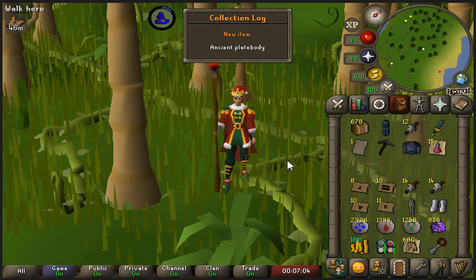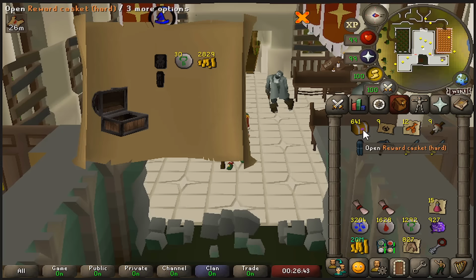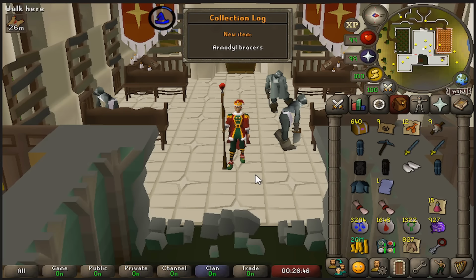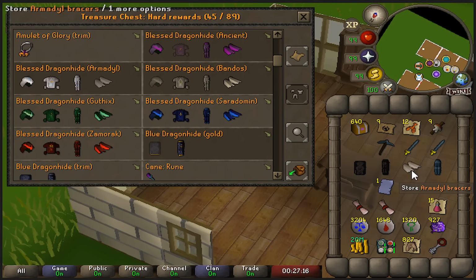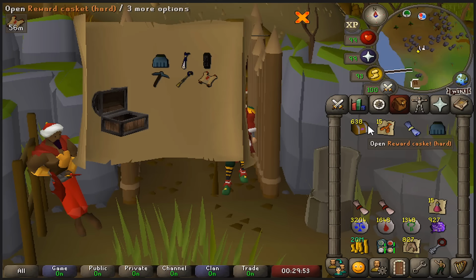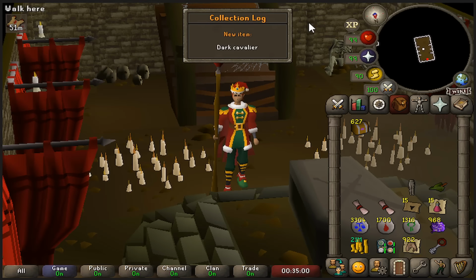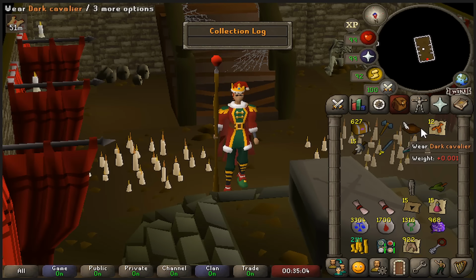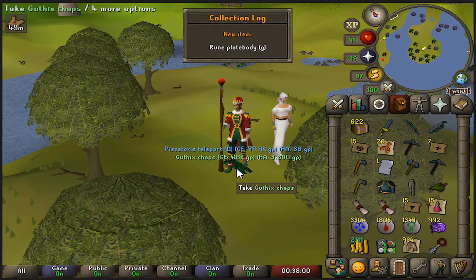24 for the Ancient Plate Body. 25 Armadillo Kite Shield. 26 for the Armadillo Bracers. That's also full Armadillo D'hide set completed. 27 Saradomin Crozier together with Master. 28 Dark Cavalier. Oh, fitting for our crypt aesthetic. 29 Rune Plate Body G.